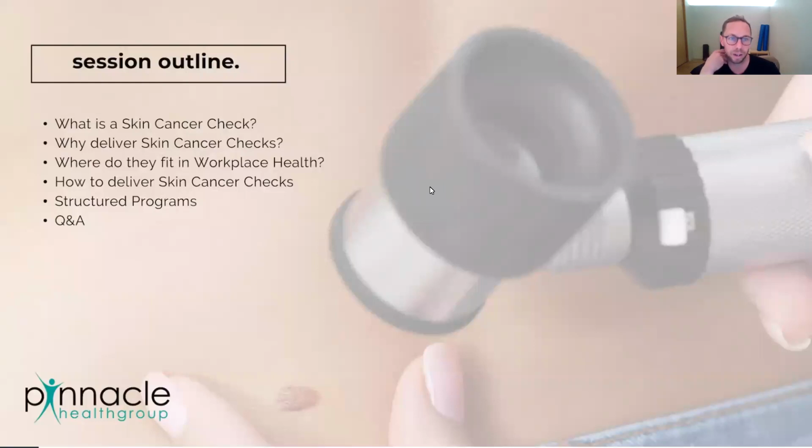So first of all, we're going to cover off on what a skin cancer check actually is and where it fits into not just workplace health, but into our own health and wellbeing, generally speaking. We'll talk about why they're popular and why they're really important in a workplace setting, and where they fit in a workplace wellbeing program, because there's obviously lots of different things that people need to look at with workplace wellbeing.